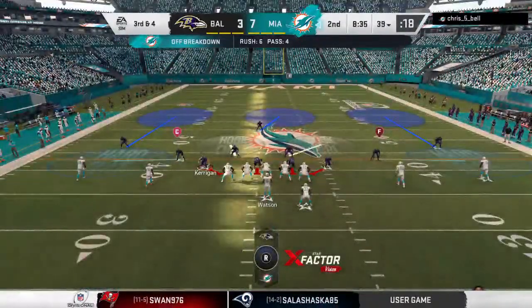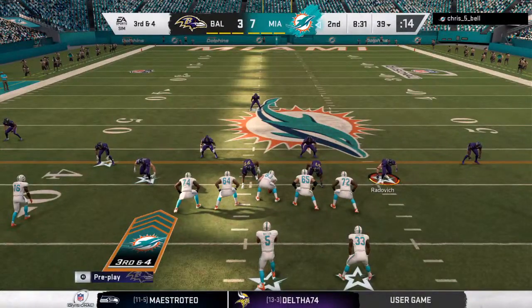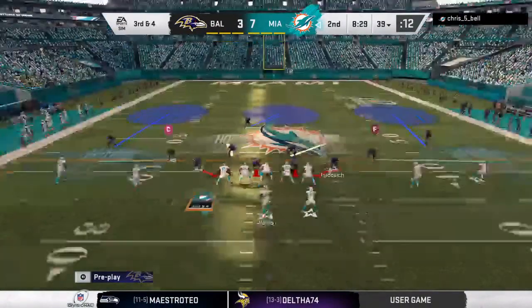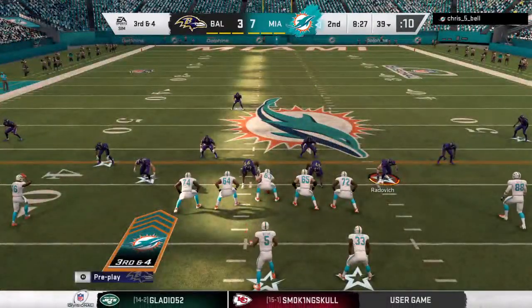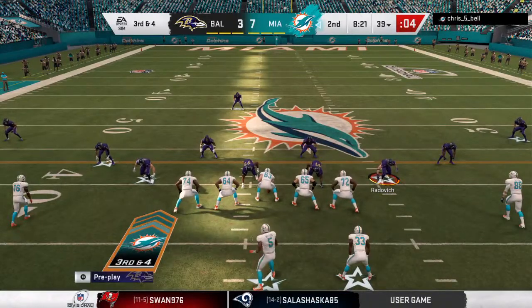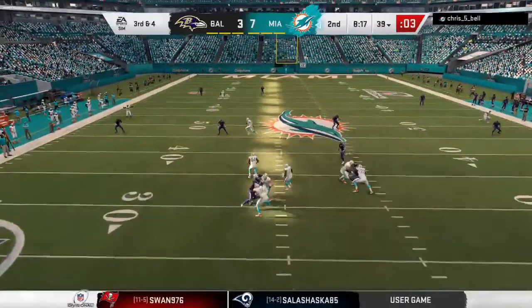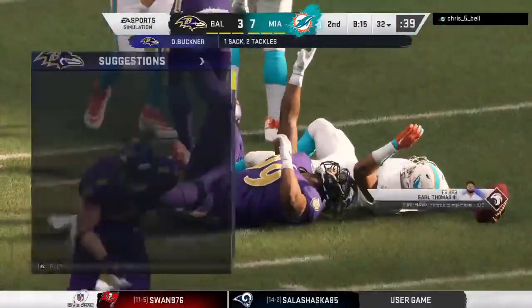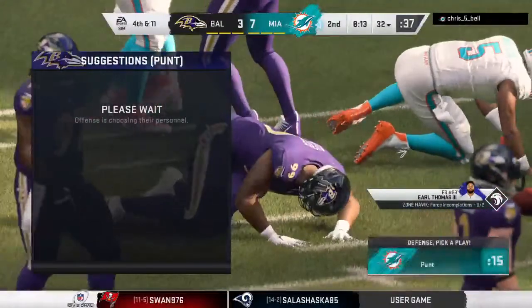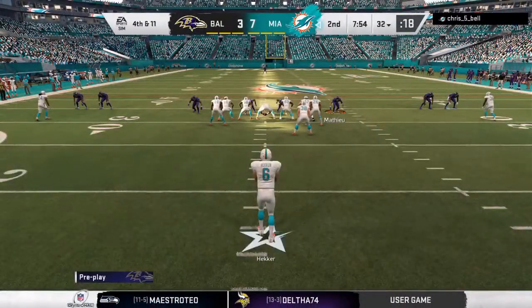Come on, D! 49, check 49. A shotgun snap for Watson. Nowhere to escape, and he goes down. DeForest Buckner with a big-time sack on third down. It's a loss of 7.